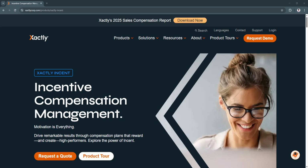Xactly Incent is an advanced sales compensation management software that automates commission calculations, streamlines incentive structures, and enhances transparency for both sales teams and finance departments. With its real-time data tracking, AI-driven analytics, and seamless integrations, Xactly Incent helps organizations boost sales performance, ensure accurate payouts, and optimize compensation strategies with ease.